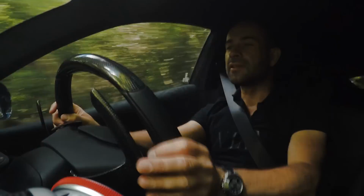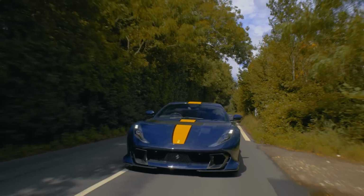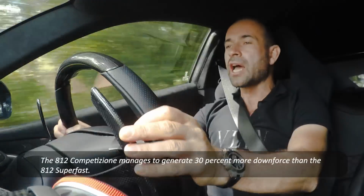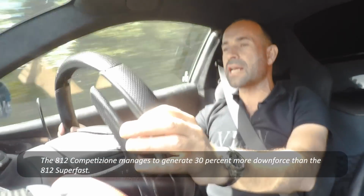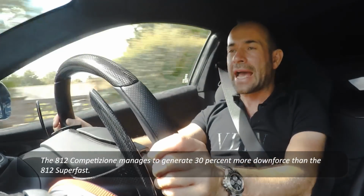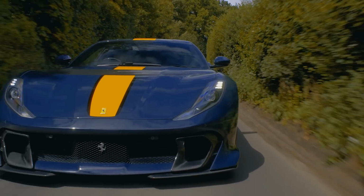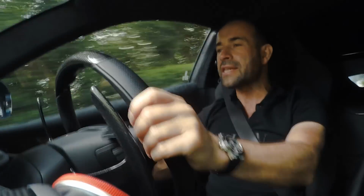I mean, how do Ferrari make this so exciting to drive? Well, they've created a huge amount of downforce, a lot of clever aerodynamics on this car. And they've reduced the weight, increased the power, and what a recipe.